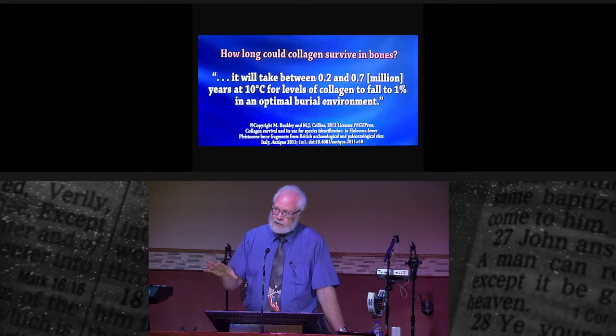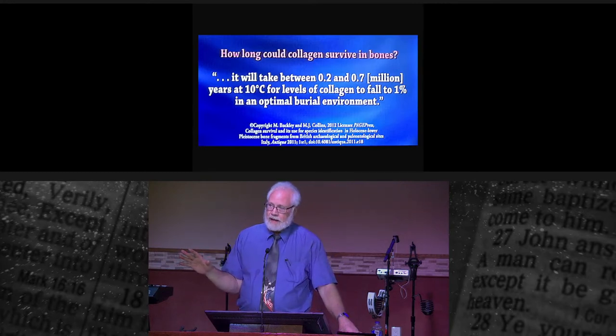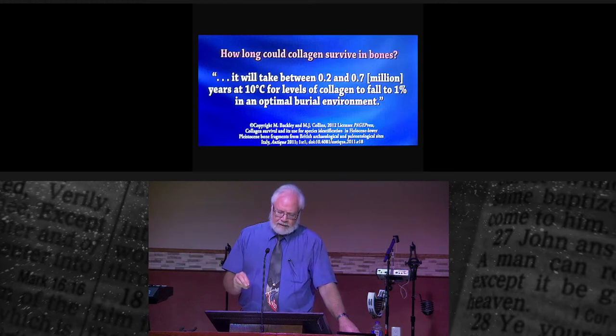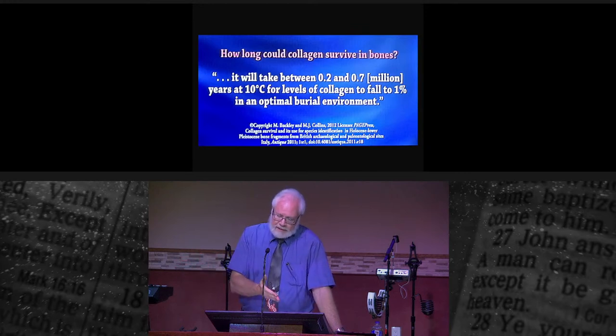Now, these archaeological sites, everybody would agree, are at the most a few thousand years old, not millions of years old. So finding intact cells, osteocyte cells in bones, and finding proteins intact was not a big deal. It's only several thousand years old. They ran these thermodynamic experiments, and this was their conclusion.